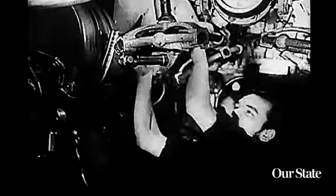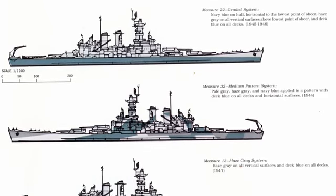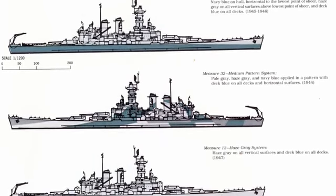During World War II, the United States Navy expanded upon the concept, coming up with their own design variations and their own snazzier name. Thus, Dazzle became Razzle Dazzle.